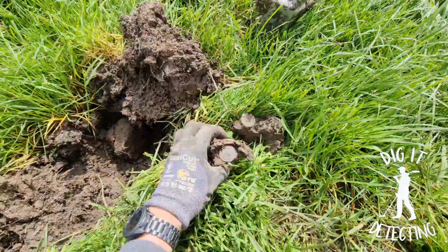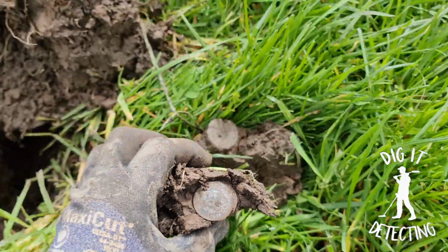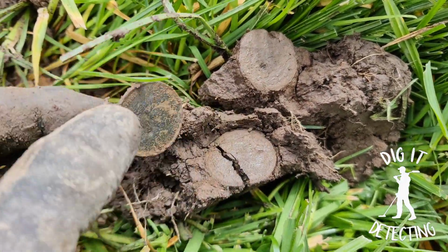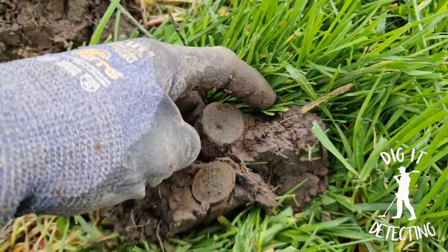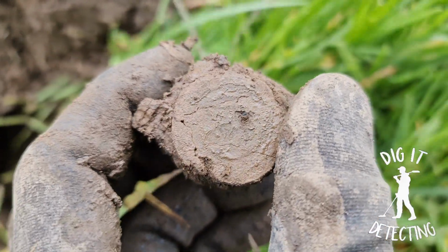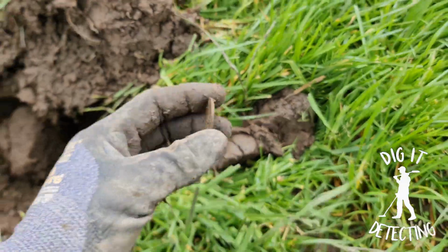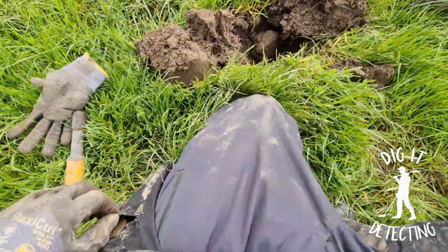So we've got a beautiful Commonwealth 1 penny here too. I've just left him in his dirt impression because I think that's really cool. So let's pull him out together. Oh, not as good of an impression on that side. The 1 penny side came out really nice though. You can see 1 penny written in there. How cool's that? Anyway, we just want the coin, so we'll take him. Another one for the landowner. You ripper.